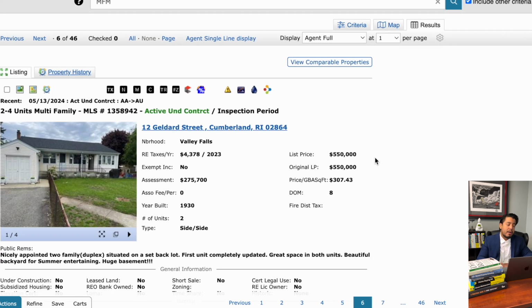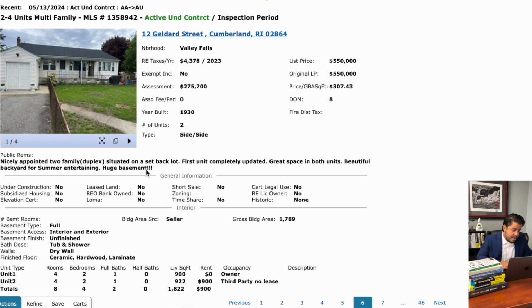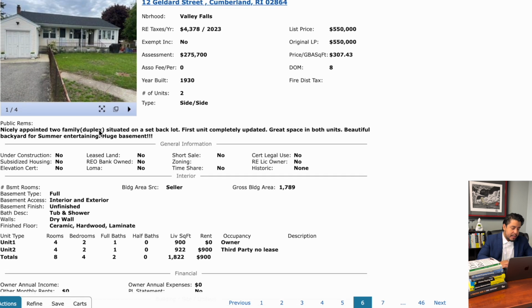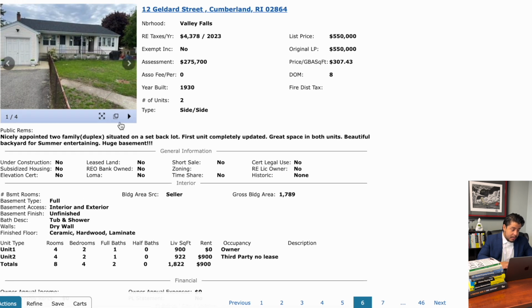This is homework for you guys, right? Homework for me. So I'm actually doing homework in front of you guys, live. 12 Joe Dart Street, Cumberland. All right, we got a house out in Cumberland, right? 2-family, $550. Now you're kind of thinking, whoa, $550, 2-family out in Cumberland. What's going on here? You take a look. Actually, I just wanted to scroll down to see how big the lot was, because $550 for a 2-family, that's solid. First unit completely updated.